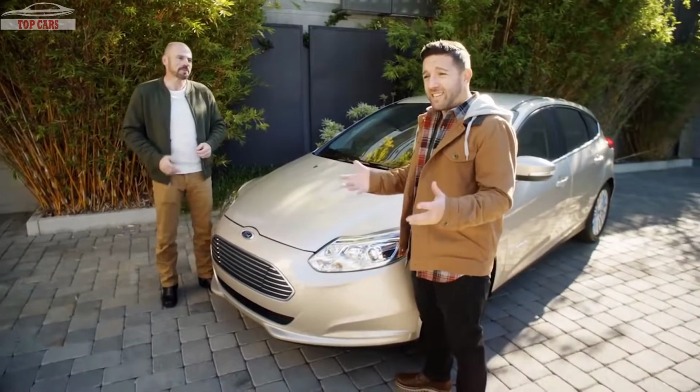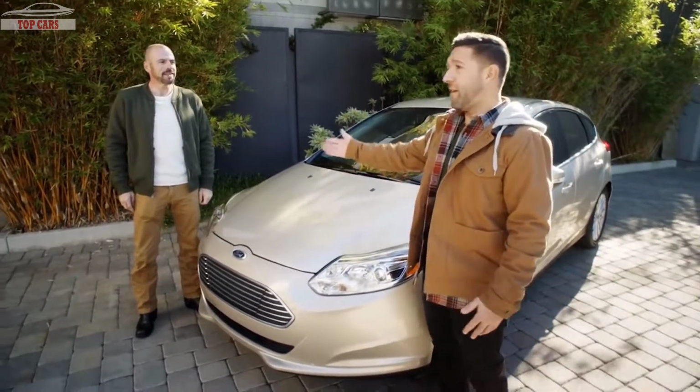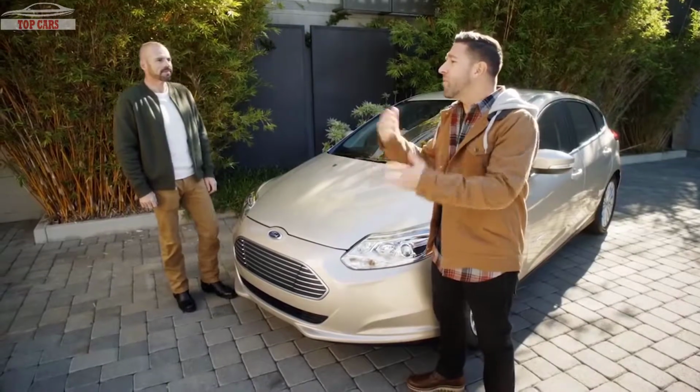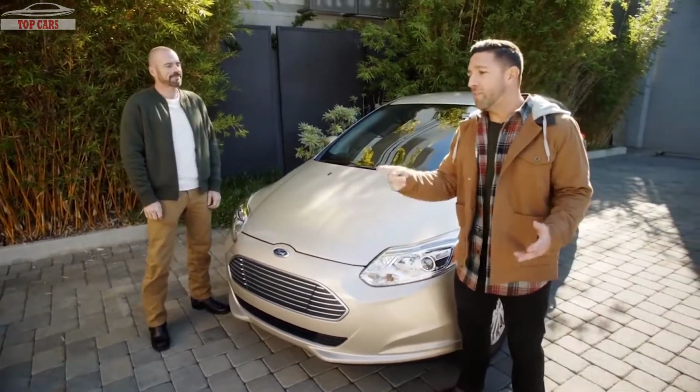Another cool thing too is a lot of times you want to charge your phone, but then if you have a guest in the car, they want to charge their phone too. Dead phone all the time. So we have two charging ports. Yeah, two charging ports. Very cool. We can both charge our phone. And then there's the intelligent access. That's right, because I don't like fumbling around with my keys. I just want to get in the car, hit the button, and go.